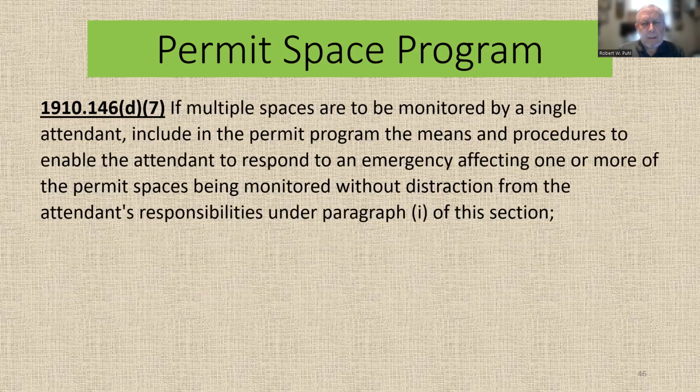If multiple spaces are to be monitored by a single attendant, include in the permit program the means and procedures to enable the attendant to respond to an emergency affecting one or more of the permit spaces being monitored without distraction from the attendant's responsibilities under paragraph I of this section. And I don't think you can serve two masters here. Not a good idea.